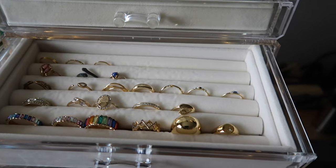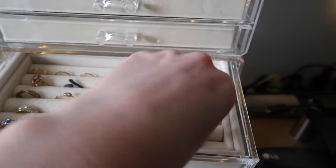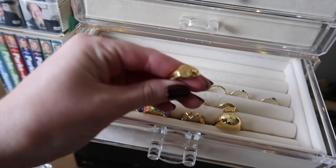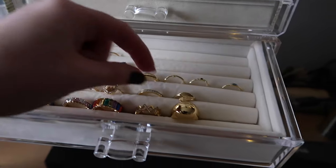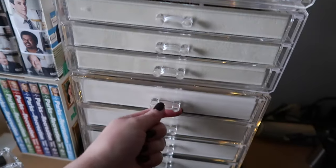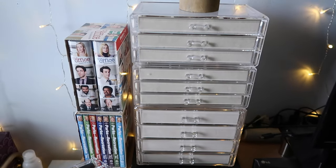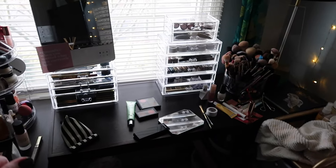I think I'm gonna wear a ring today. I love this Madewell signet ring, so I think I'm gonna wear that. Maybe, oh, my Jenny Bird. I think I'm gonna wear that today. So I just moved that over here, and I really like this, because then it's near my vanity, but not on my vanity. So I have my rings on.